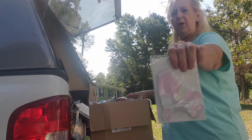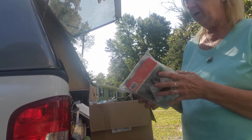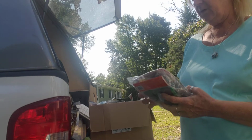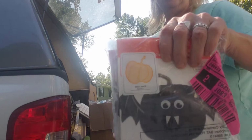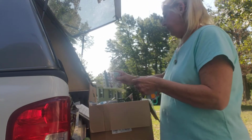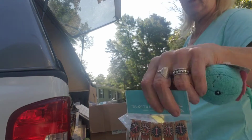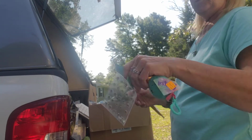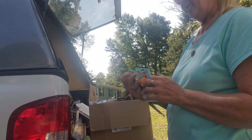Another post-it note that looks like a skateboard. And here is a whole set of bats. You pumpkin deco kit. It says you decorate a pumpkin to make it look like a bat. So that will go, along with this, to my trick-or-treat Halloween. Really cute rhinestone buttons. And here is, I have no clue what this is.